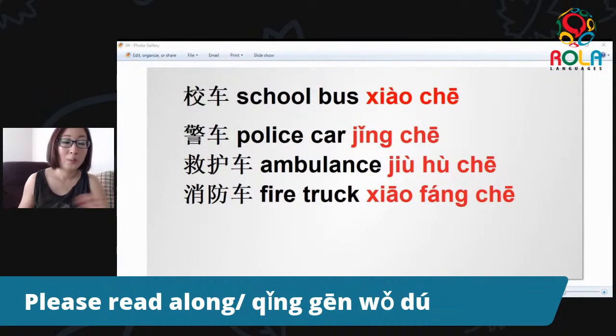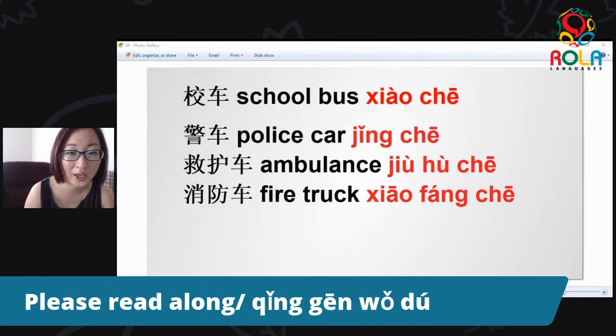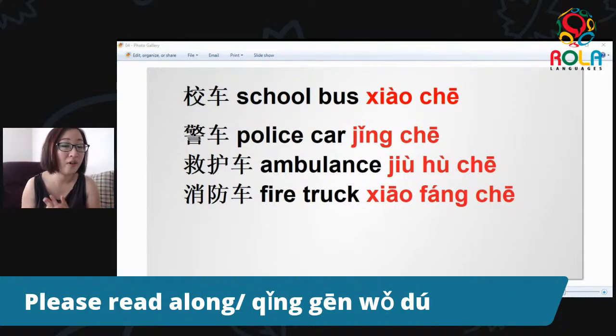Now you see how we are putting characters together to make words. And next up, this one is a little bit longer, so let's do it slowly. 救护车 is ambulance. 救 is a verb. It means to save somebody's life or save somebody from a very bad situation. If I want to say save me, I could say 救救我. Save me. And 护 is short for 保护, which means to protect. So that's basically the function of an ambulance: to save and protect sick people, people who are injured, or people who are in need of help.